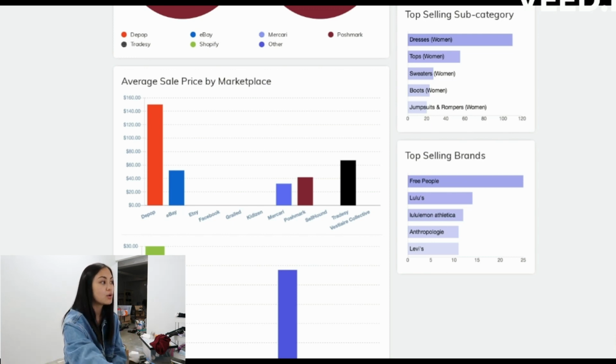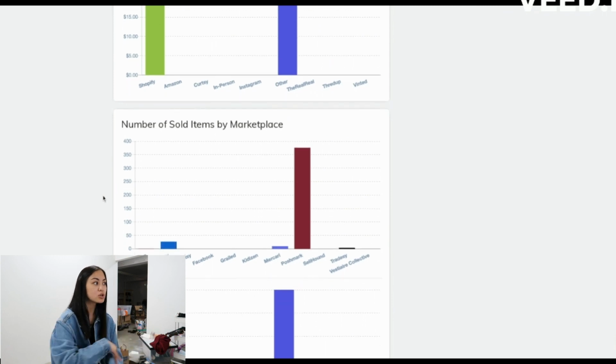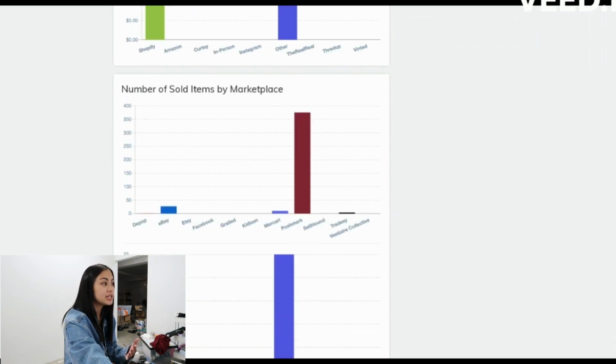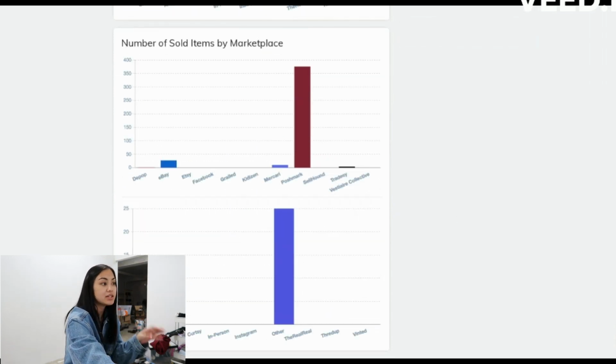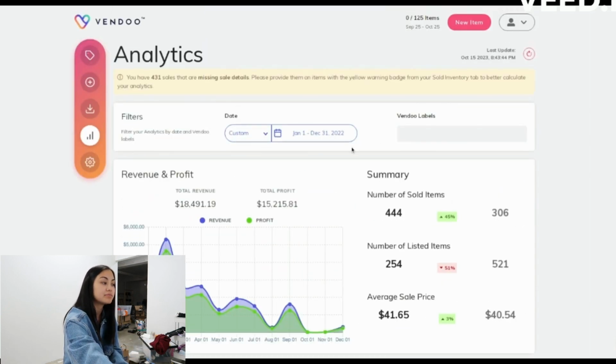Moving down, there's also total number of sold items on each marketplace, and as you can see, most of my items were sold on Poshmark. And other down here is things that I probably sold in my store that I just had in my inventory on here, so I wanted to knock it off of here. But that is a full overview of the analytics here on Vendoo, and these are definitely things that you should be paying attention to. You can also customize the time filters up here to look day by day, month by month, or a full year like I did on this example.